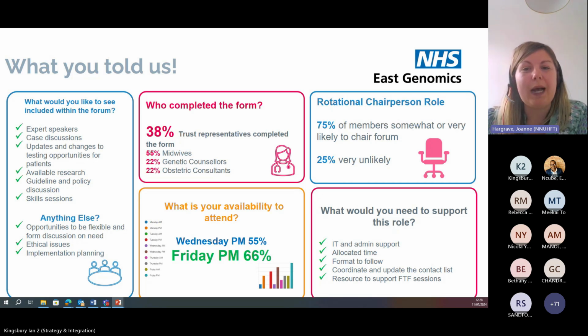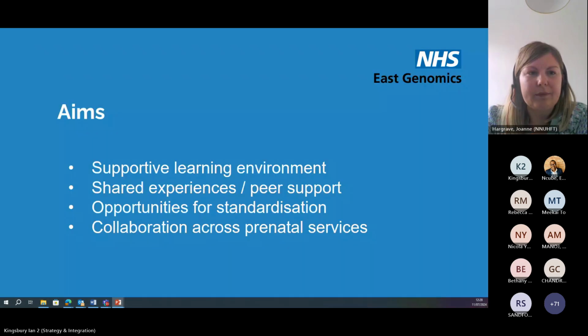And most clinicians were happy to organise and chair the events as long as they were supported by us within the GMSA in terms of admin and dissemination of information. So we were able to provide a small amount of funding for those who chair the sessions to really help encourage the progression of this forum.